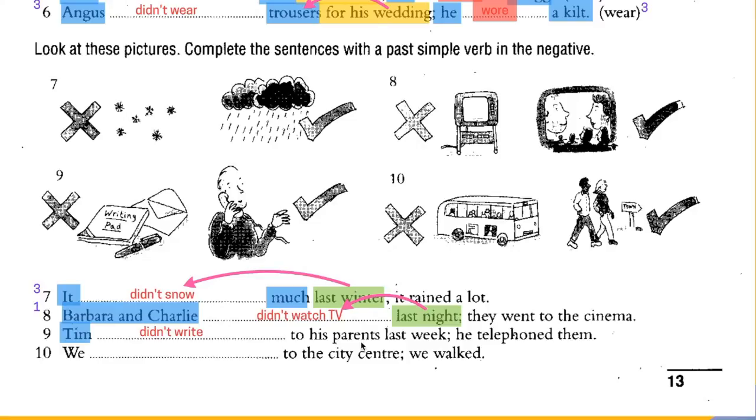To his parents. So, to his parents actually is a prepositional phrase with the preposition to and the noun his parents. It tells you more about whom he didn't write. And last week also tells you what time he didn't write. He telephoned them. Alright, with a blue and a red, we can tell it is pattern number 1.